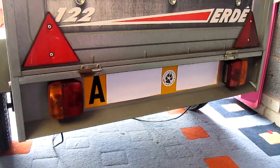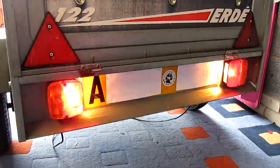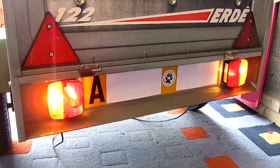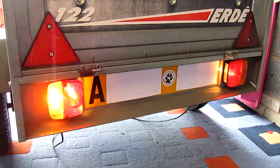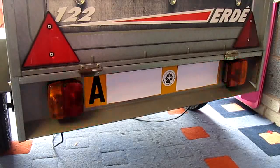Right, time for the moment of truth. Could you put the lights on, please? Brakes? And again? Yeah, hazards, left and right indicators. Lovely, thank you.